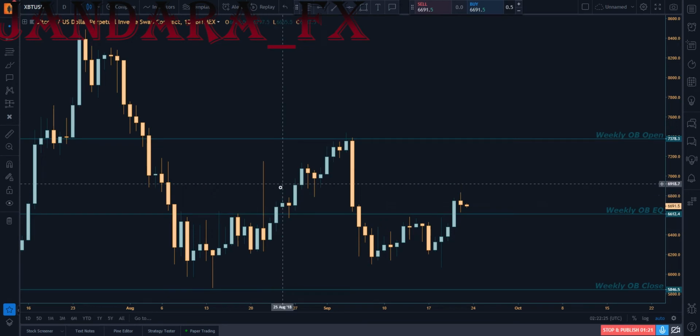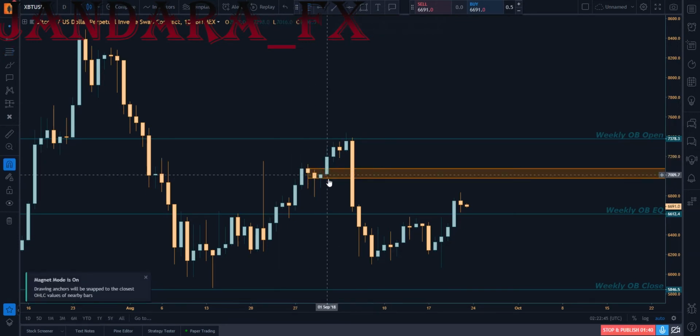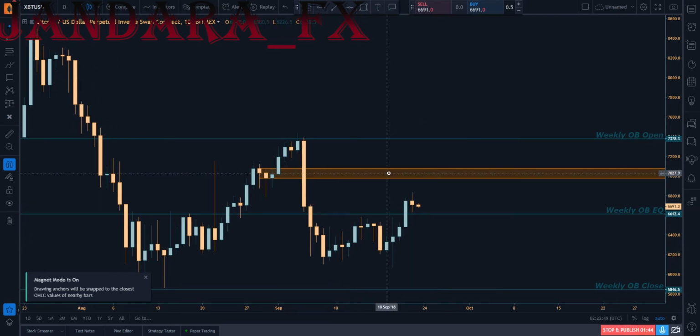But let's go down to the 4 hour. We can get a little more detail. So yeah, you can see this 2-day breaker that I marked is confluent with this low time frame supply zone right here. Let me mark that out for you. I like this supply zone because this is a really strong supply zone.